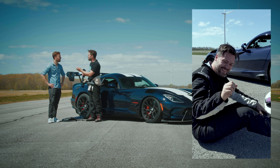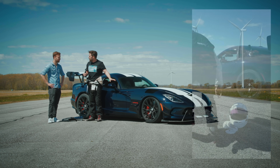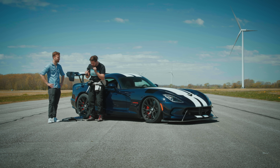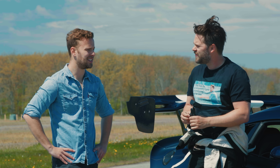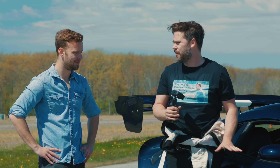I was dead, dummied. Adrenaline like I've never felt before, because this thing is capable of utterly insane performance. Performance that I did not think was even possible from not a race car. I mean, it kind of is a race car. It's literally a harness and a roll bar away from a race car.